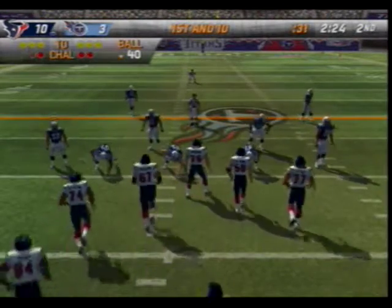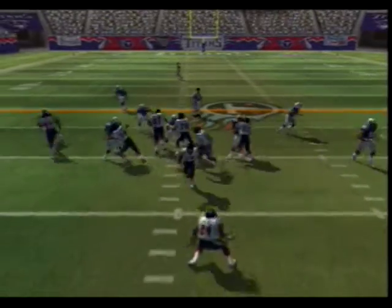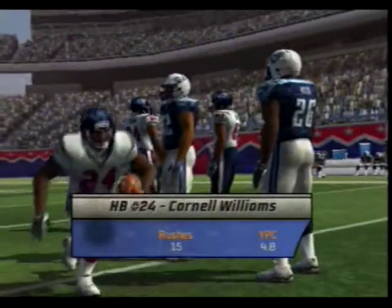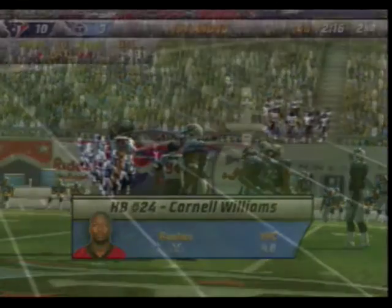Solo! Rush in! Be careful! Little misdirection. Nelson is there for the tackle. With the carry, Williams has shown why he's such a threat on the ground when he gets closer to 100 yards rushing.